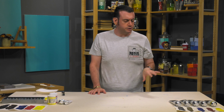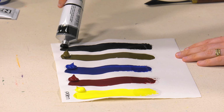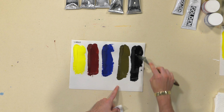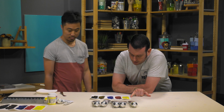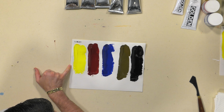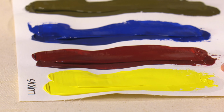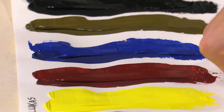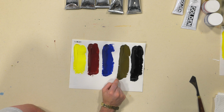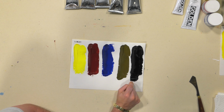Now just for S&G, we're going to look at the Lucas Pastos. That is probably, tell me if you see something differently, the closest in terms of color shift out of any of the ones that I've seen so far. The red definitely has a little bit of shift. The blue, where it's with the gloss medium, very little, but up top you can see a difference. Brown, even with the gloss medium, this is a raw umber. There's a darkening. And then the black is actually pretty spot on with the gloss medium.